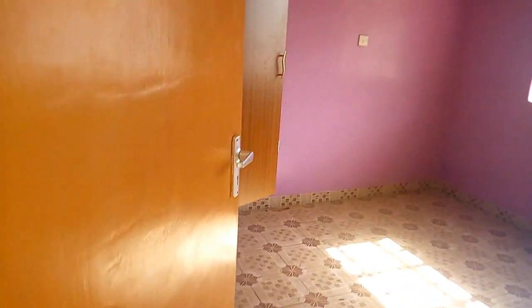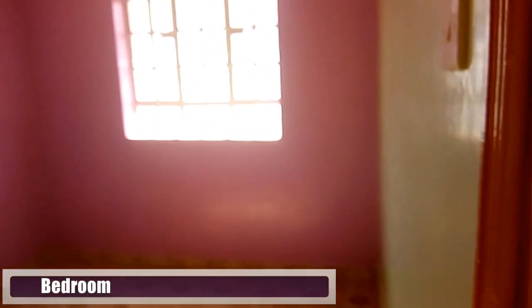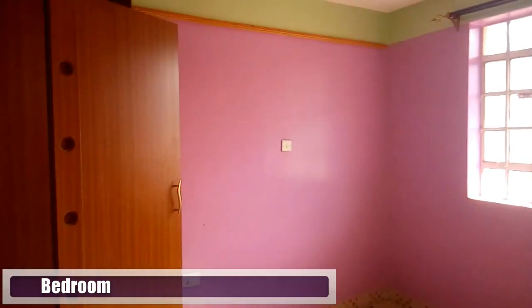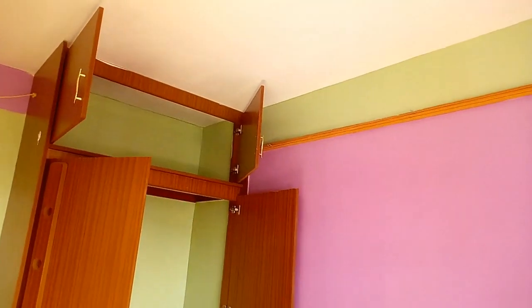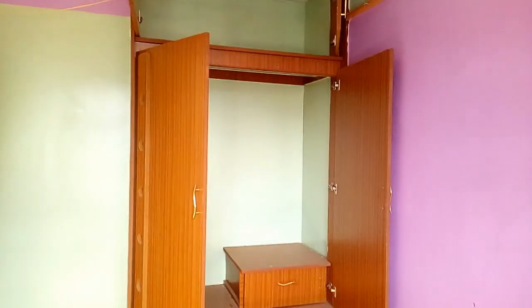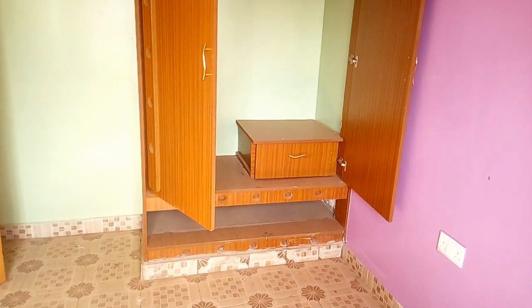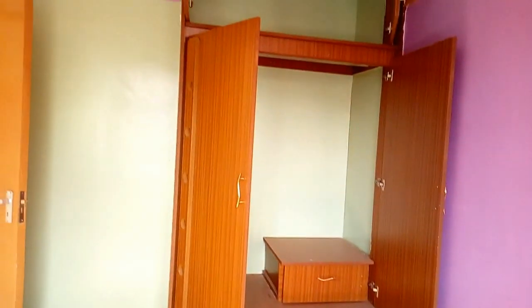Bedroom. It's quite spacious and I love the color on the wall. Look at that, you guys. It's painted with multicolors of lilac and a light green, which blend in very well. The room is also fitted with a wardrobe that has an inbuilt shoe rack at the bottom. If you can see down there at the bottom, there is an inbuilt shoe rack.